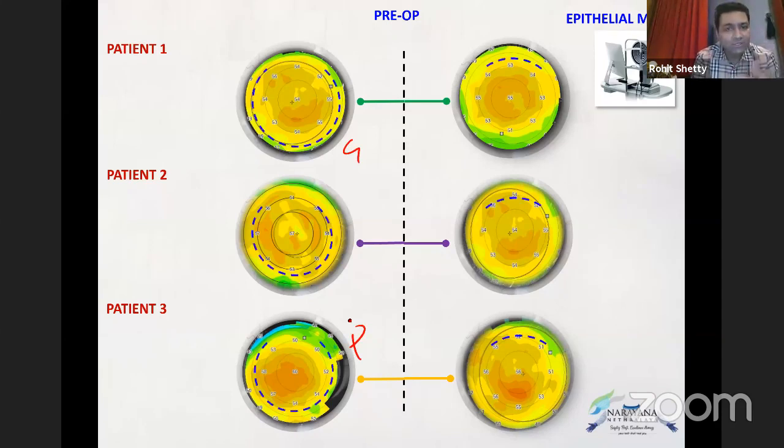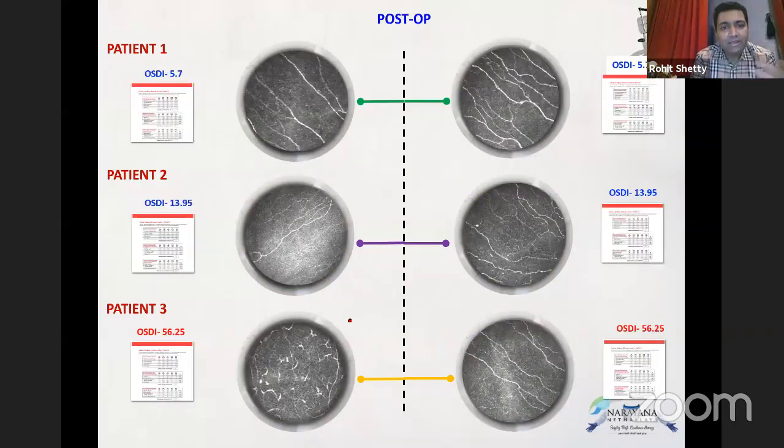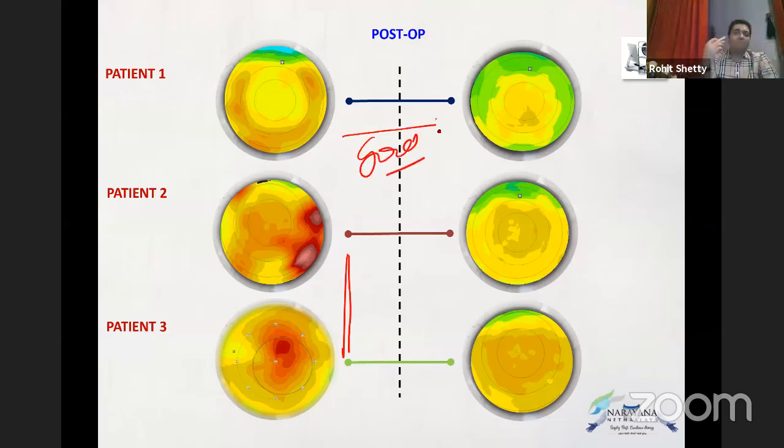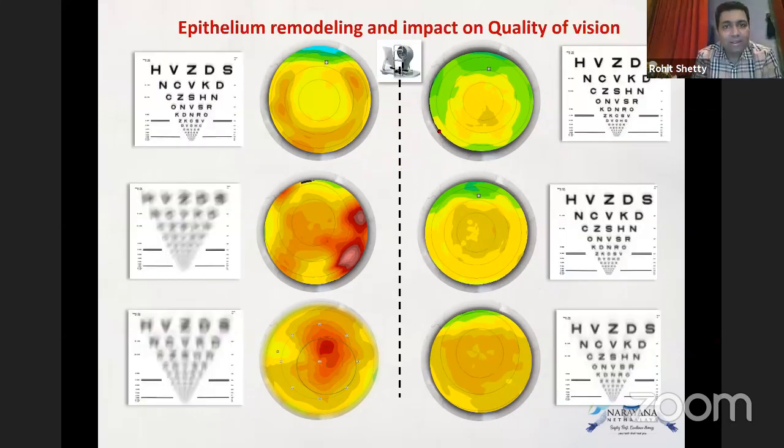And if you do any surgery on it, in this case, you may have done a LASIK or a SMILE, you can see that the healing is completely different. The poor nerves have a poor healing, the good nerves have a good healing. So this is something very important, and this is something which we've been trying to study using this. And when you have a very poor epithelium, your quality of vision also drops. So poor nerves, poor epithelial healing, and poor quality of vision. This is not always related to your surgeries, but is related to this.